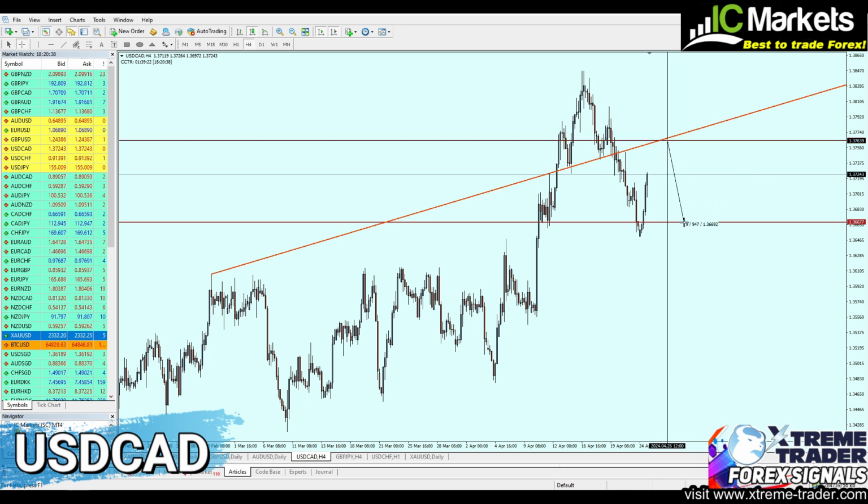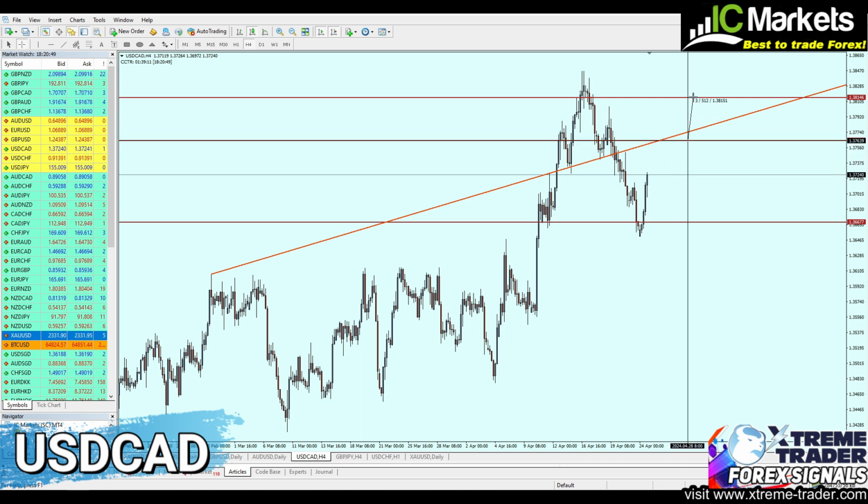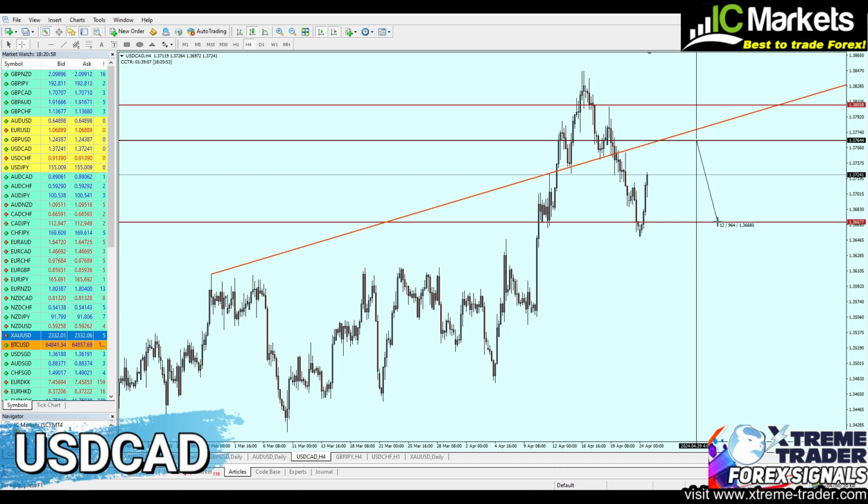That means that we are looking for about 95 pips profit from the signal, and a safe zone that shouldn't be ranging much higher than the previous level of a resistance right here at 1.381. That's quite a lot. Should be like, that's fair enough. 42 pips against 96 pips of profit.